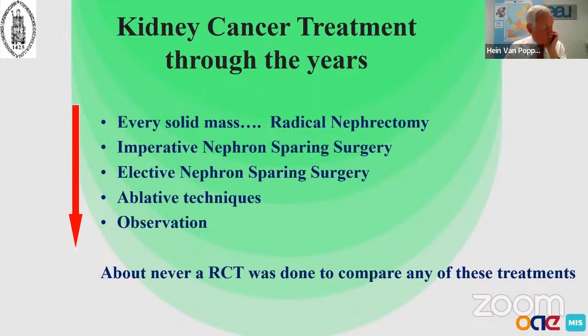You know, sure, the elder amongst us, that many years ago every solid mass that we saw on imaging was sanctioned by a radical nephrectomy. This was the way we did it. But then there was imperative nephron-sparing surgery in cases where the patient had a solitary kidney, renal failure, or bilateral tumors. Then came elective nephron-sparing surgery. Then came the ablative techniques, thermoablative or others. And then finally, there also came active surveillance, the observation. And almost never were randomized clinical trials done to compare any of these treatments.